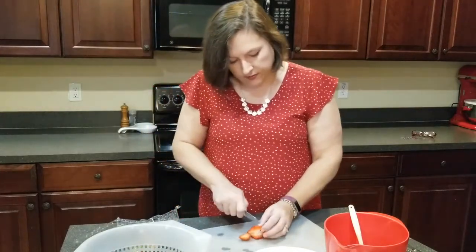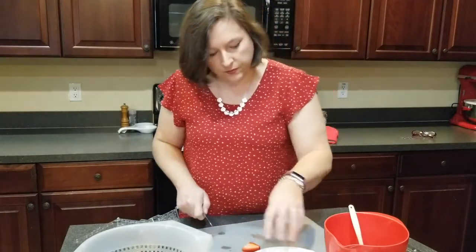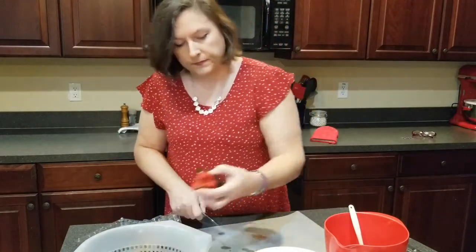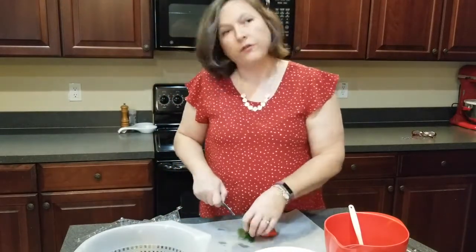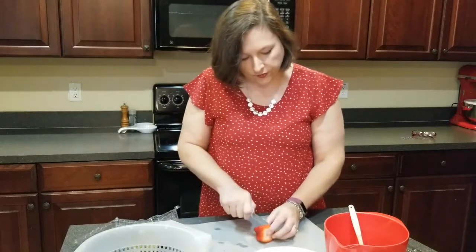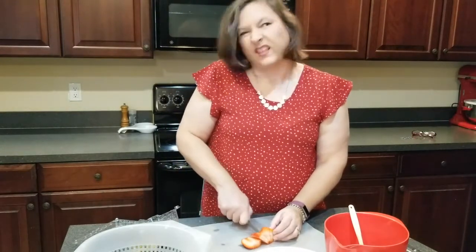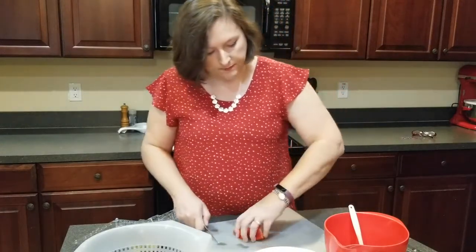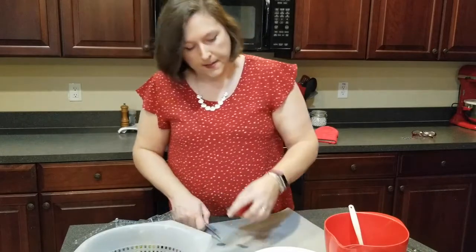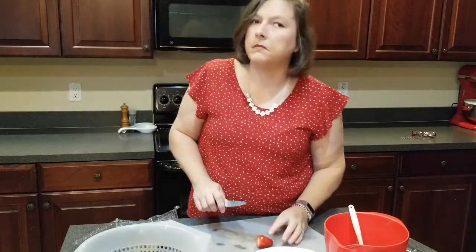Like I said, you can do these any shape you want. And this is super, super easy. You need to do it at least 4 hours before you plan to have dessert. Because what we're going to do is put a little bit of sugar in there and just let them sit in the refrigerator and get good and syrupy. Just a lovely topping. But do it at least 4 hours, at the barest minimum 1 hour.